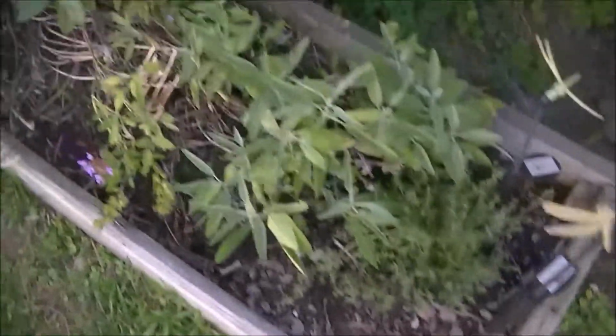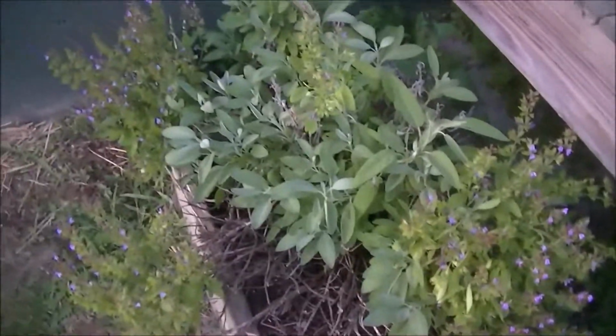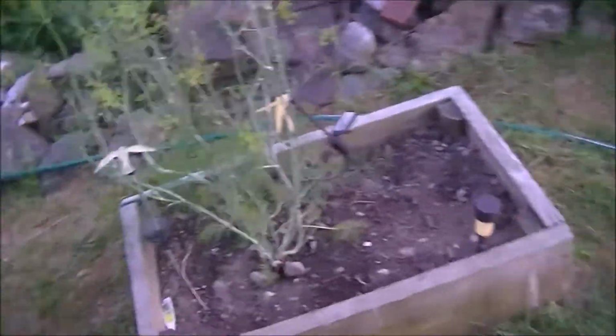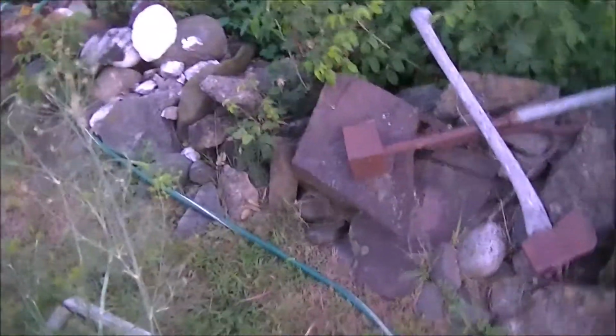There's thyme. And this sage plant is 5 years old. This is the 5th year. And this far north, it's rare to have one that keeps coming back like that. And these are chives. There. Little herb garden there. That's where I keep my quartz. That's where I store my quartz. Come out and get a piece when I need it. And there's just some iron stuff there. It's fun to look at.